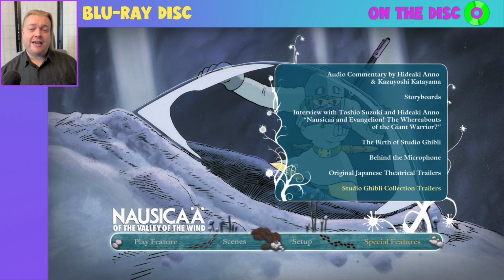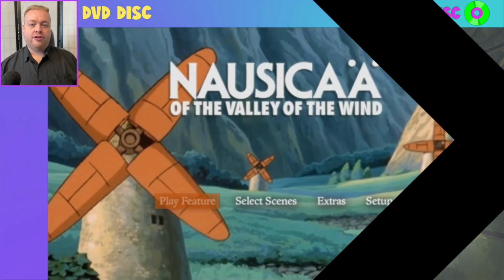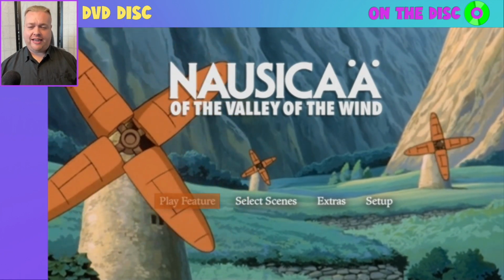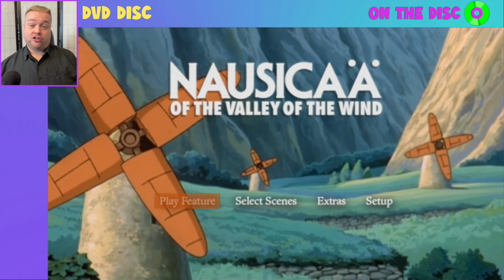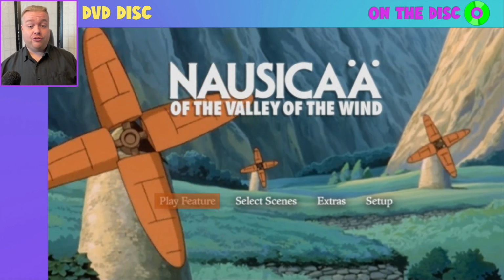I think it is time we now advance to the DVD disc to see what is on that and how certain things compare. So here we are on the DVD disc. As you can see, very different menu layout, very different, let's just call it like it is, quality, because it's not 1080p on a DVD, as it were. So already you can tell the quality is definitely different.